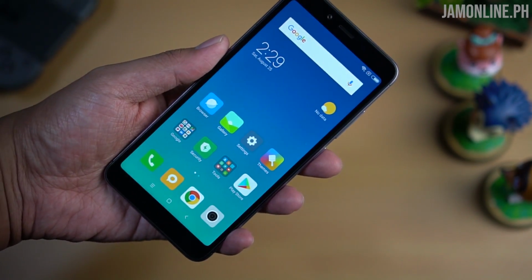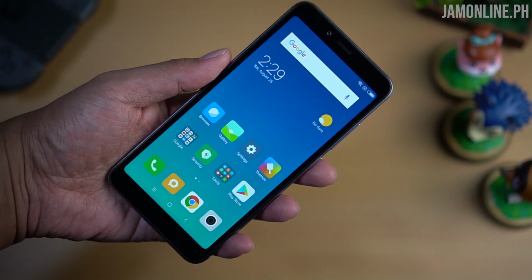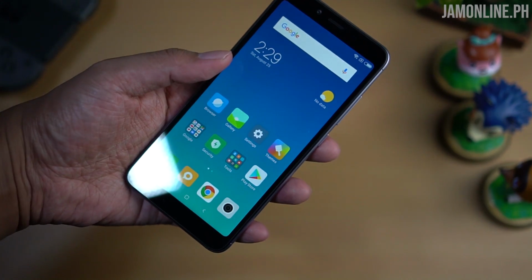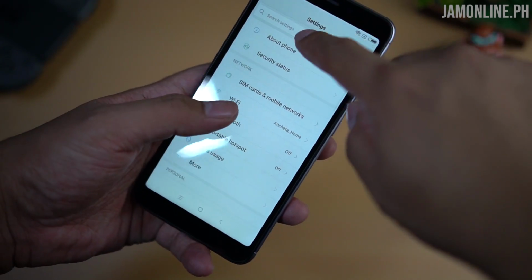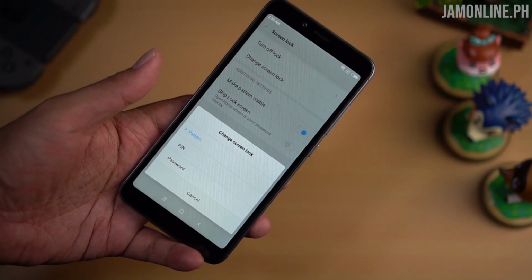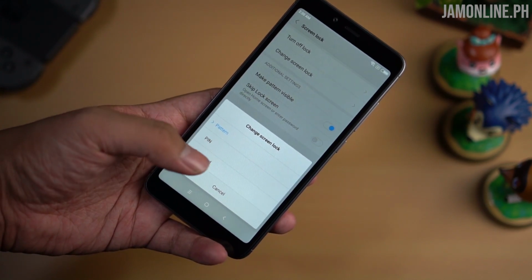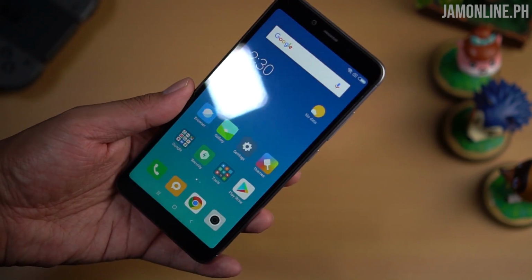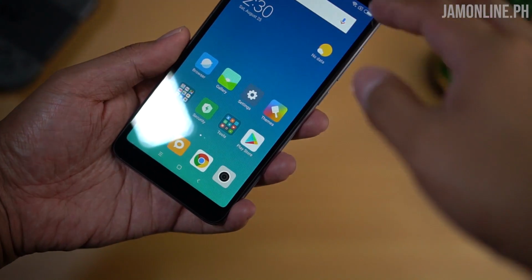One of the things that's noticeably missing on the smartphone is the fingerprint scanner. Unfortunately, there's no fingerprint scanner on the smartphone, but later we will check out if there's face unlock on this one. Actually, let's check out if there's a face unlock on this one. Well, unfortunately, there's no face unlock on the smartphone, so you have to rely on patterns or numbers or whatever.